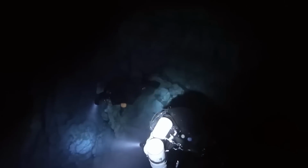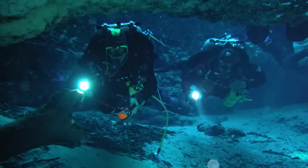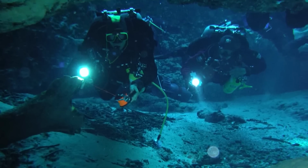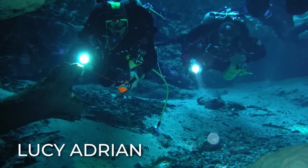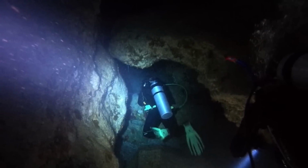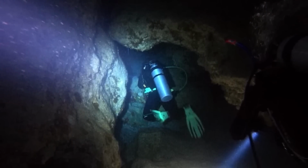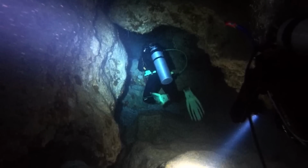Despite being an excellent swimmer, Ann knows that cave diving requires specialized training and equipment to ensure safety. Fortunately for her, she has close friends who are experienced cave divers. Siblings Peter Adrian, the elder, and Lucy Adrian, the younger, grew up with Ann in the same neighborhood, and they have remained close friends ever since. Peter and Lucy have been instrumental in helping Ann pursue her love for cave diving.